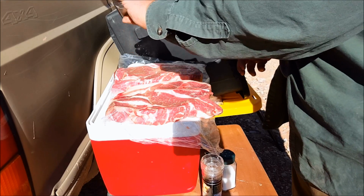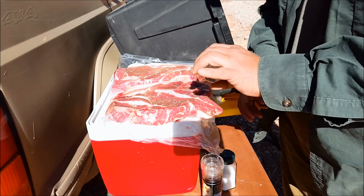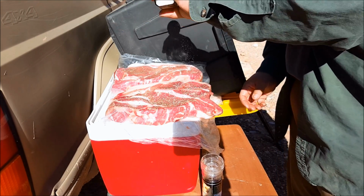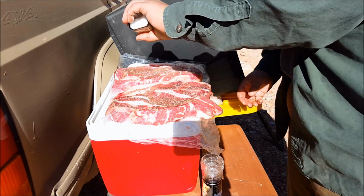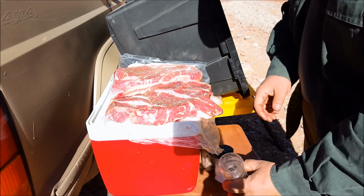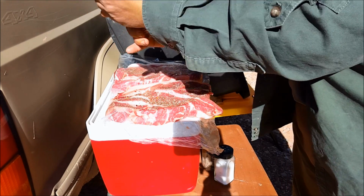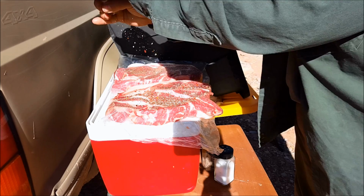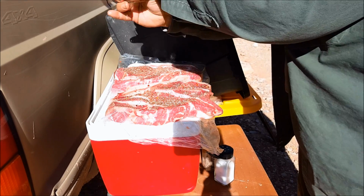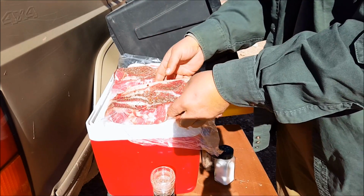I'm gonna get these seasoned up real quick, and then while they're letting that flavor kind of sink in, we'll get the fire going. As soon as that's going nice and hot, we can throw these bad boys on the grill and let them start cooking, because they're gonna take a minute. These are not exactly minute steaks. But damn, you know they look good. And I can guarantee, while they're cooking, we're gonna be dabbing.